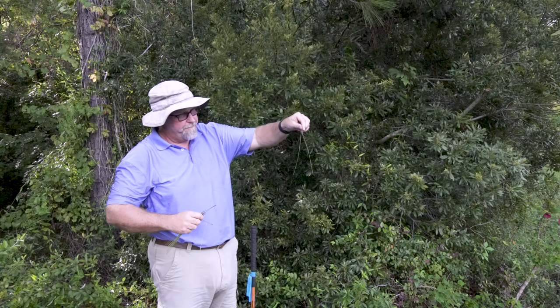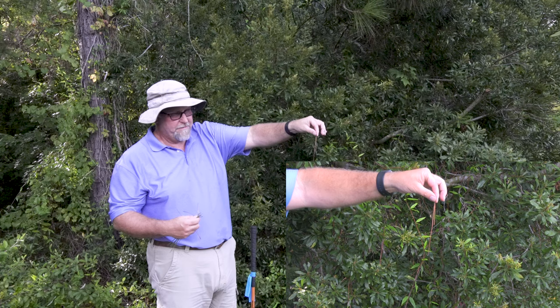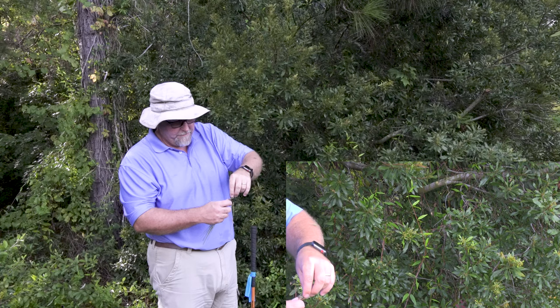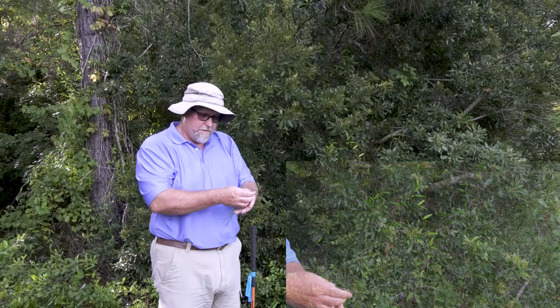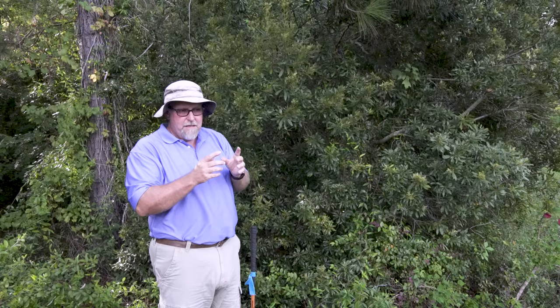In the fascicle, or the sheath right there, we have two needles for slash. Notice I pulled some dead needles, that's two as well. That's two. That's two. That's two. So pulling twos, so we have a slash pine here. A little darker green, the hue is a little darker green than the loblolly, but really the main way, look at the length of the needles and the fact there's two per fascicle is your slash pine.